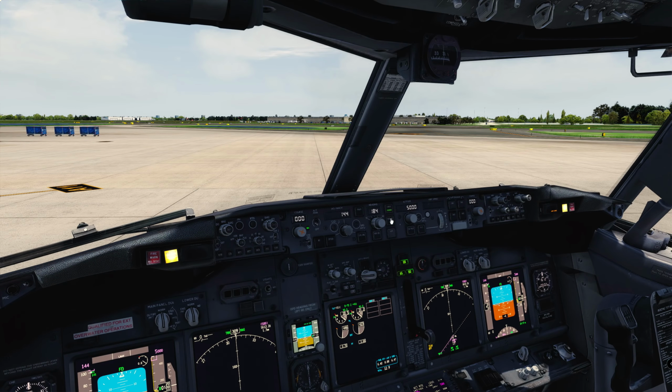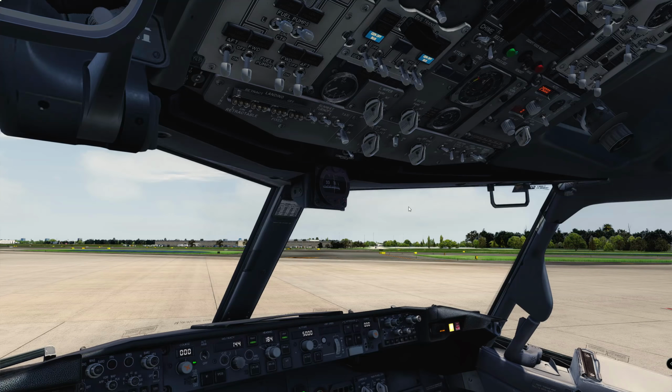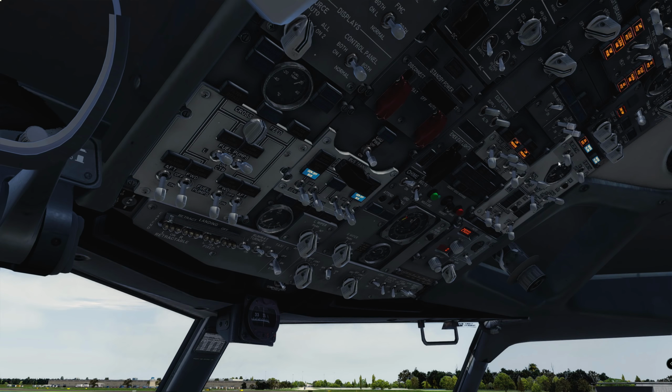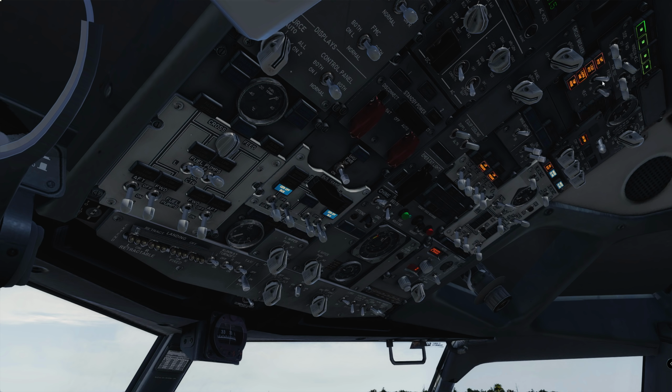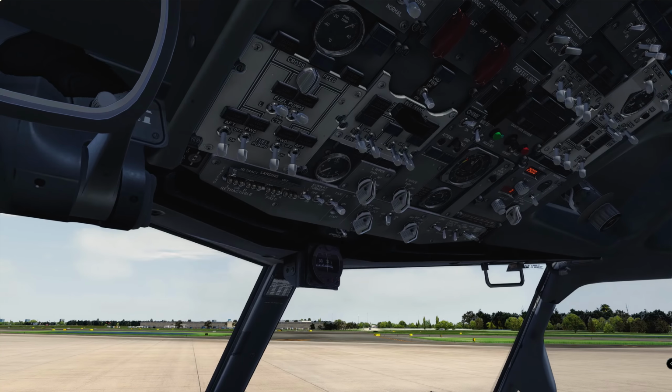And let's see. LNAV, VNAV. No. That was VOR log. Come on, get it together. Turn these on. This can go on. And what else? These go to continuous. Packs go back on. This goes to auto. These go to the engine gens.